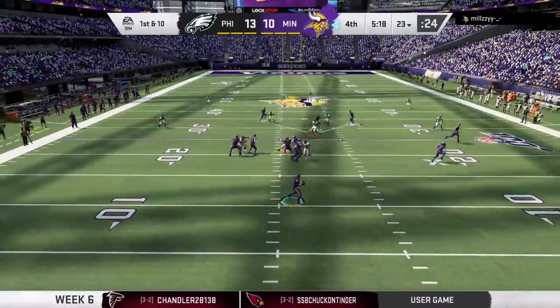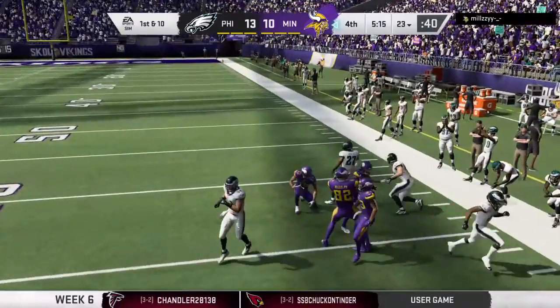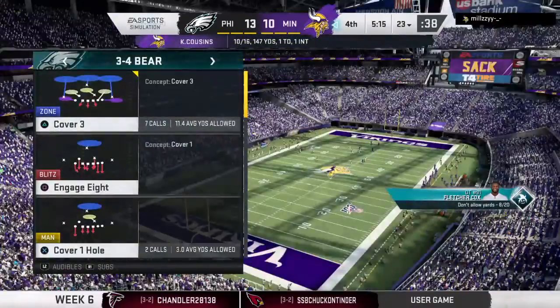I'm with you on that one. Let's just go ahead and be frank about the whole thing. The only one happy about the 3 points. The kicker. Exactly. He put it through the post. That's going to help him at contract time.